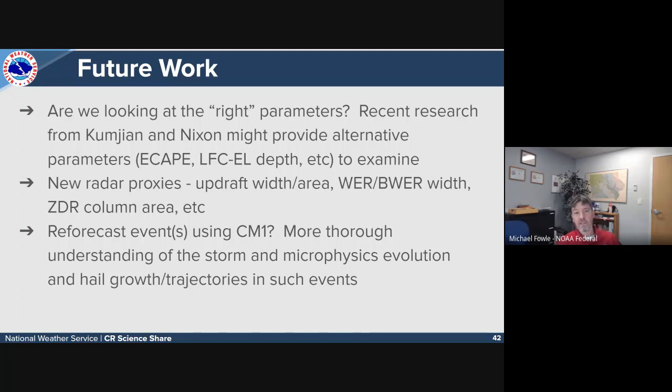And then the same thing with radar proxies, same sort of idea. Matt Kumjian talks a lot about updraft width and area, the weak echo region or BWER width or size. Maybe with GR version 3, there are some ways we can start to look at these, the ZDR column area, the KDP column area. There are some really exciting new parameters that we can start to look at here, I think, which will help with hail prediction. Obviously, that would fold into the wind-driven hail prediction as well. And then finally, I am not a CM1 expert, but for those of you that are, I know Zach's done some work, so we are going to try to simulate this, and Matt Kumjian volunteered his hail trajectory model that we can use to start to better understand how the exact dynamic processes work.